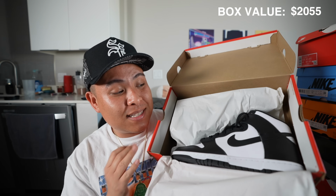Second, we have another dunk pair, Dunk Highs. This one accidentally manifested.